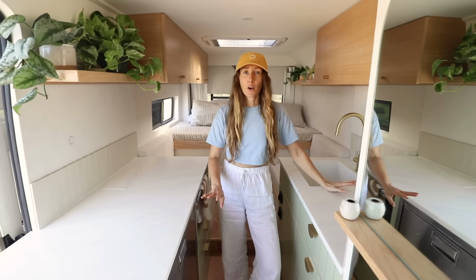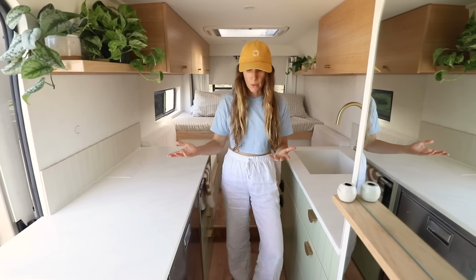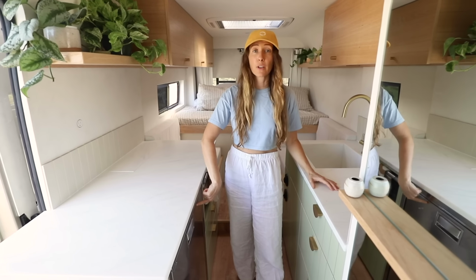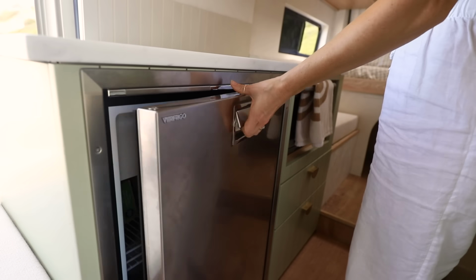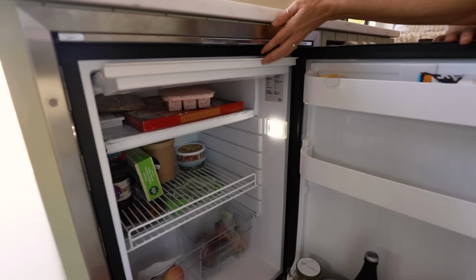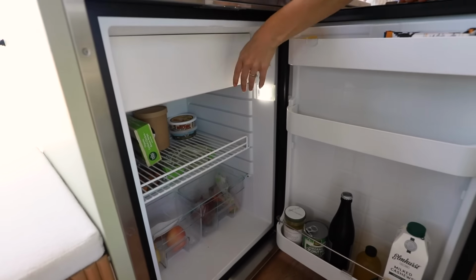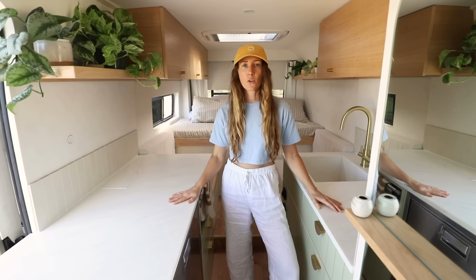Then here we have our refrigerator. This was really easy. We just went with the same one we had in our other van because we loved it so much. It is the Vitri Frigo 115 liter refrigerator, and it also has a freezer compartment. It's a really decent size. We never have any issues having too many groceries. Everything fits in there really nicely, so that was an easy choice.